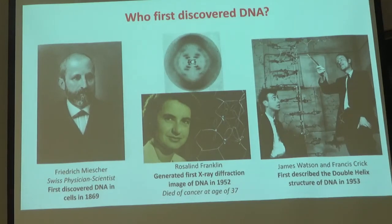Unfortunately, she didn't get the credit for it. The credit went to Watson and Crick because they were the ones who wrote the paper. There's a story that they actually snuck into her lab and got a copy of the picture without her knowledge. But she was the one that was able to get that picture. And so combined, they were able to describe the structure of DNA.